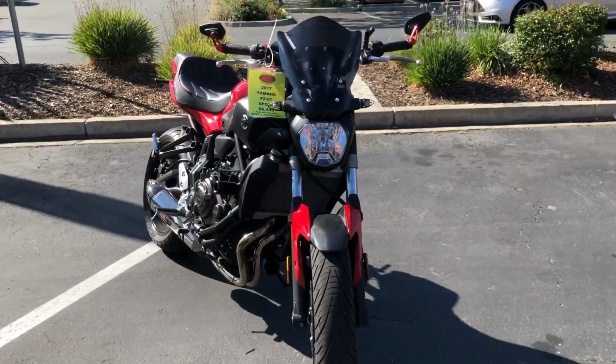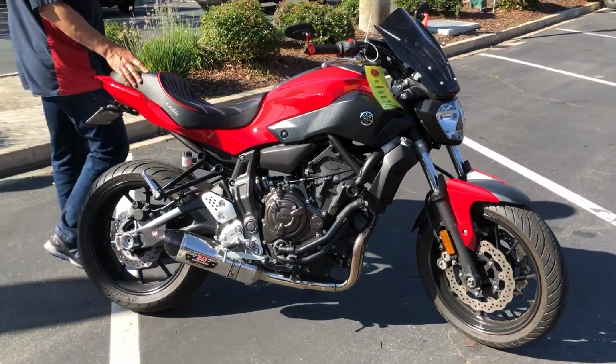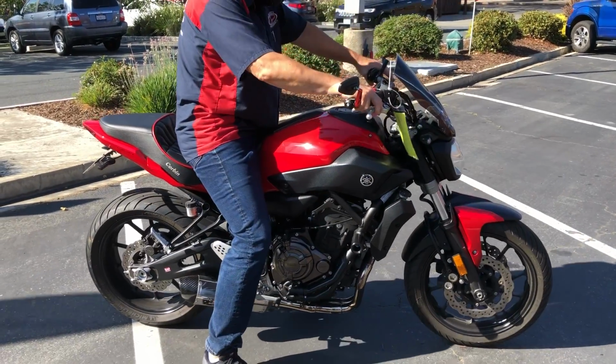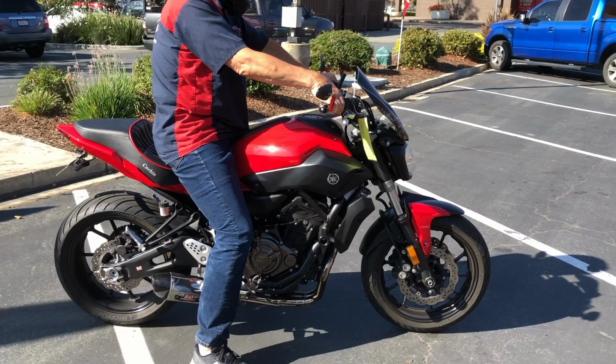Come by, check it out, make us an offer. If we can do it, we will. We have financing, we have extended service contracts. Check us out on the web, www.contracostaps.com, where at any given time we have 30 to 40 beautiful clean used bikes in stock.